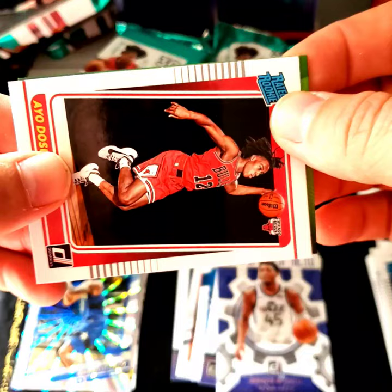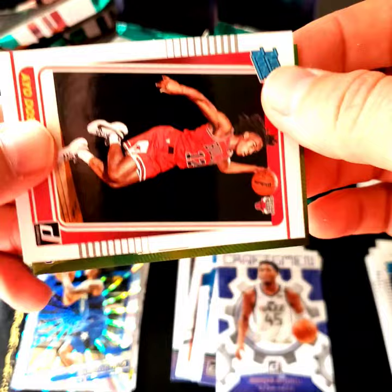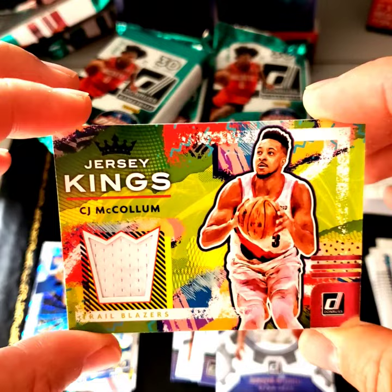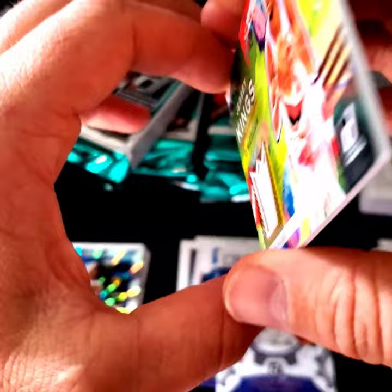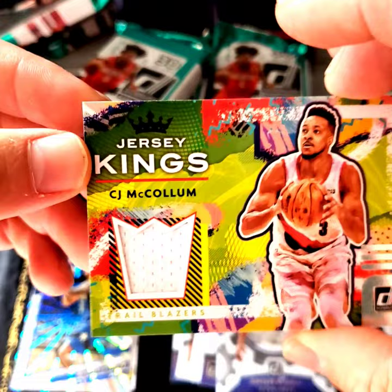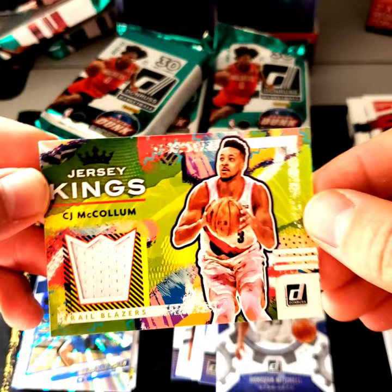It's this way. CJ McCollum? Yeah, it sure is. CJ McCollum. All right, dude. Look at that. I think this is game used, too. Not playing for the Blazers anymore, but that's okay. Let's see. Is this game used? The enclosed game worn, used material. That's nice to see. Way to go, Donruss. Getting that game used material. A little basic, but still pretty sweet mem card.